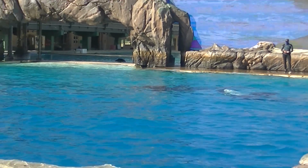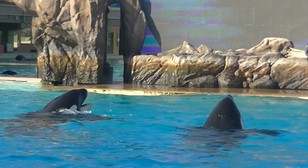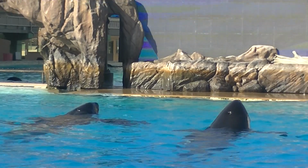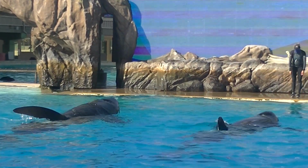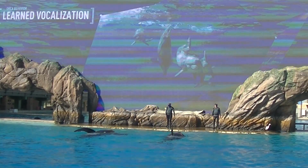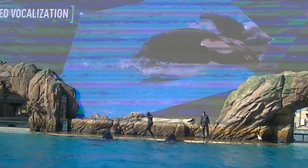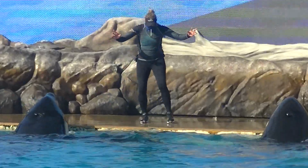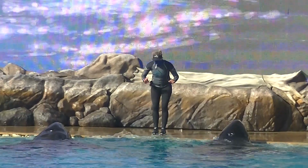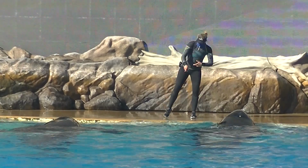Vocal development studies here at SeaWorld show that early on, calves learn vocalization from their mothers. But as they grow, they learn from others close to them as well. This is a bottlenose dolphin call that Shouka learned and even taught other killer whales here at SeaWorld. In fact, orcas are the largest members of the dolphin family. Whales here and in the wild use vocalization to communicate all the time.